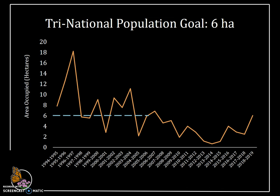The average population size in the 90s and early 2000s was around 6 hectares, but you can see that in the last 10 years, the average size is almost half of that.